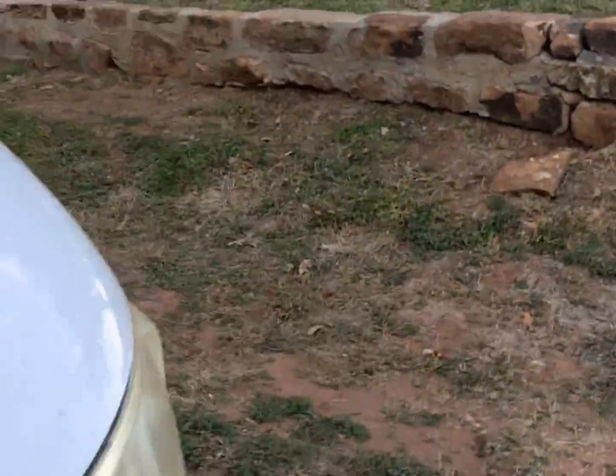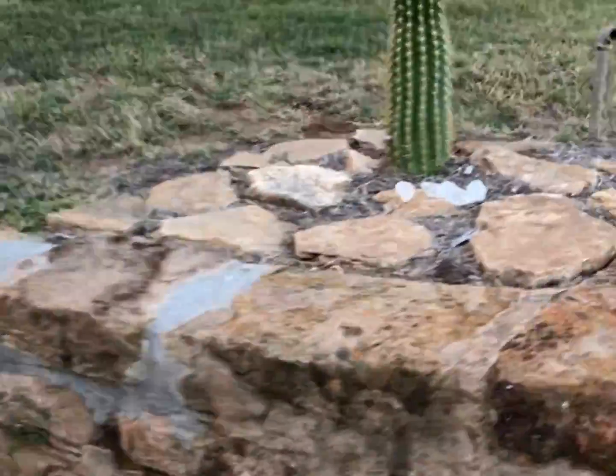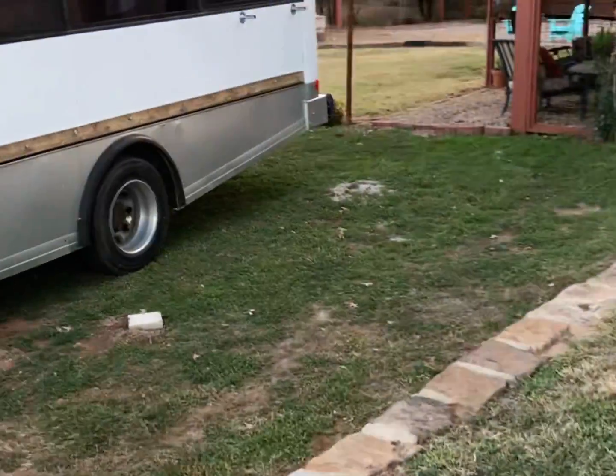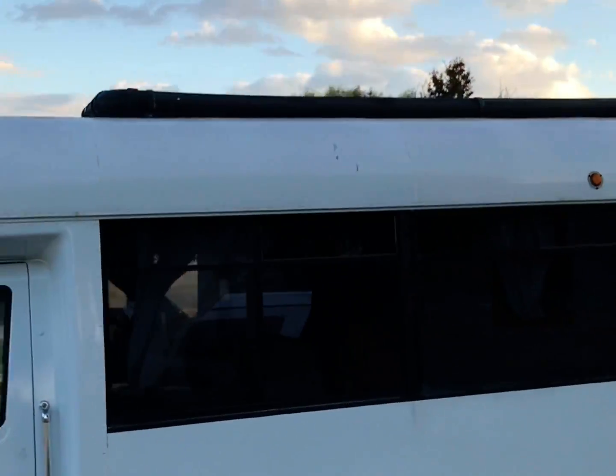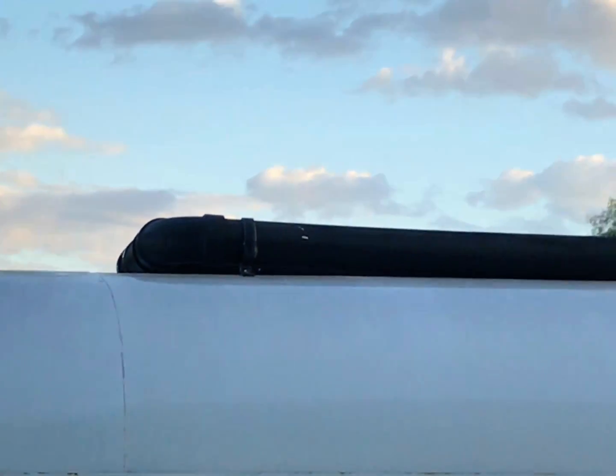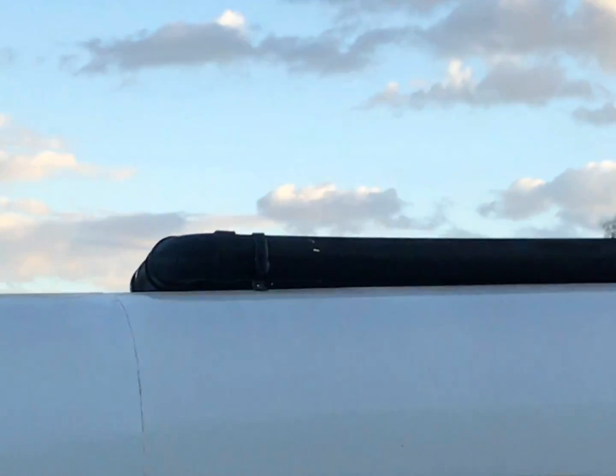But first, I forgot to mention the most awesome part of this rig right here. We custom designed a gravity plumbing mechanism up there. You'll see that large piping here, and it's gridded out over the top of the bus.